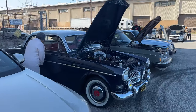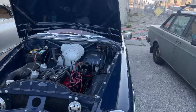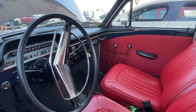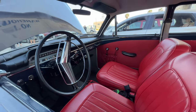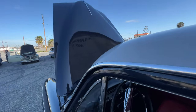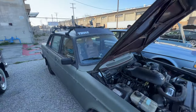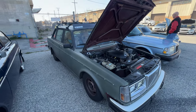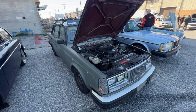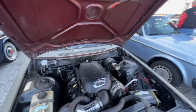You know Bruce, 62. Got a couple of videos on this car. I don't really take it out that much. But, you know, like an old glove, well worn in. I like the reflection here on the hood. Robert's got the big V8, the 5.7 Vortec. I forget exactly the displacement on this, but it's a great car. And he keeps it quiet too, which is what I like about that.